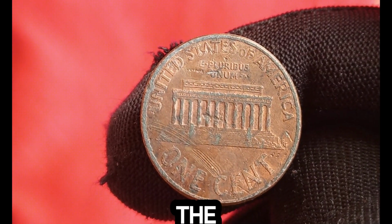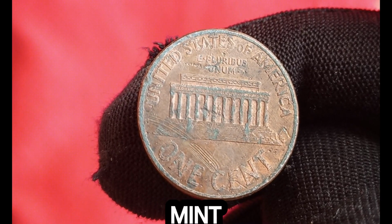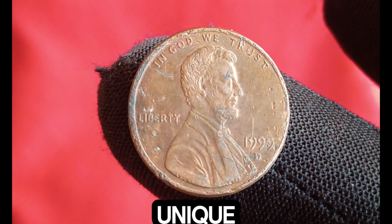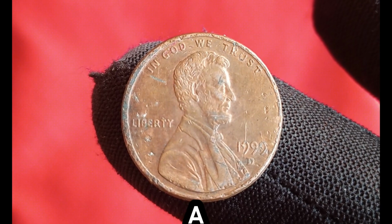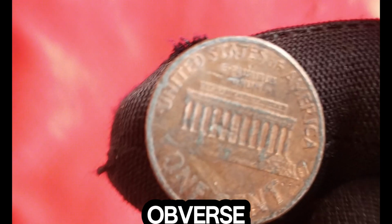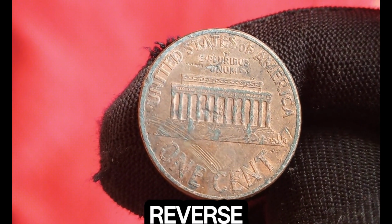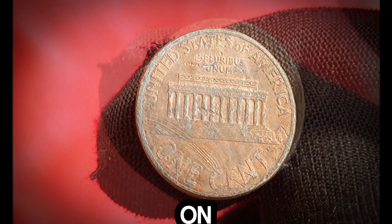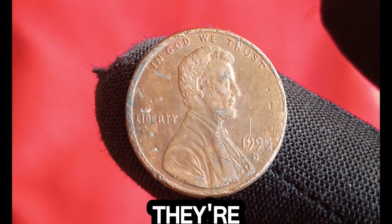Abraham Lincoln's profile on the obverse, the Lincoln Memorial on the reverse, and the D mint mark indicating it was struck at the Denver Mint. But here's the catch: certain 1999 pennies were struck with errors, or under unique minting conditions, that make them extremely rare and highly collectible. And when a coin is rare in a series as common as the penny, collectors go wild. Double die obverse, where Lincoln's face or inscriptions appear doubled. Double center strikes, where the design is misaligned. Wide AM reverse, where the A and M in America are spaced apart instead of touching. Struck on a foreign planchet, meaning the coin was made on the wrong metal. Blank. These errors aren't just cool, they're worth serious money.